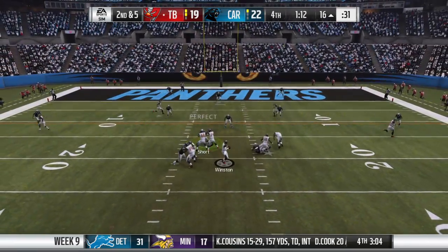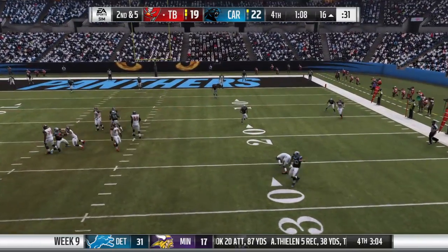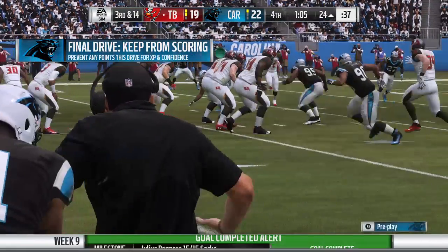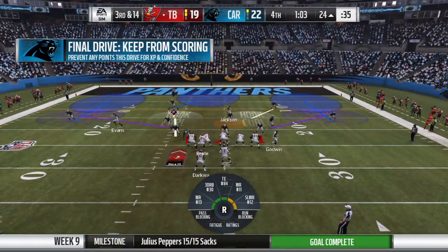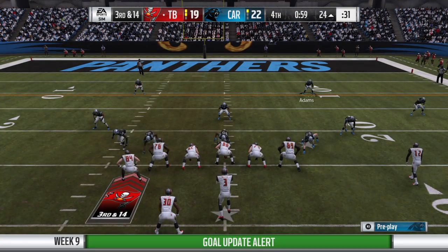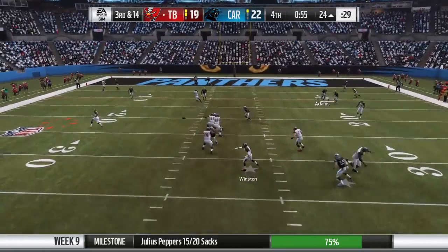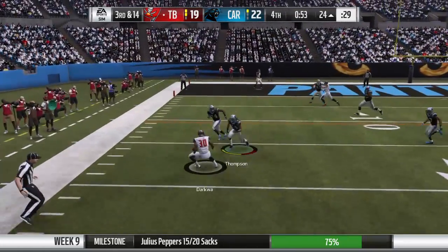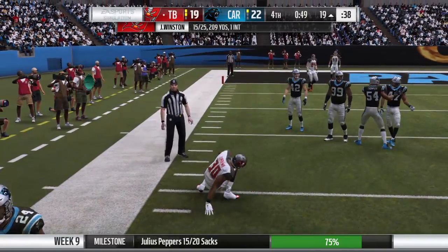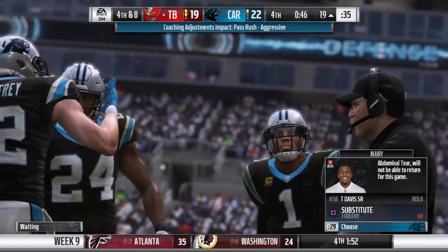Now Winston, play at this point in the game. Julius Peppers in there to drop him as the clock continues to roll. Winston. He's going to flip one out here to his running back. And he'll be brought down inside the 20 at the 19. Give him 6 on the play, and it'll be 4th down.